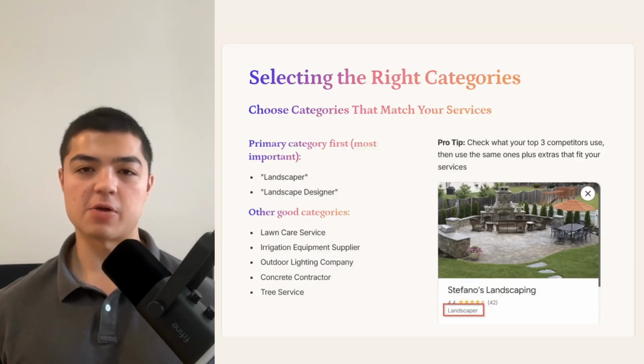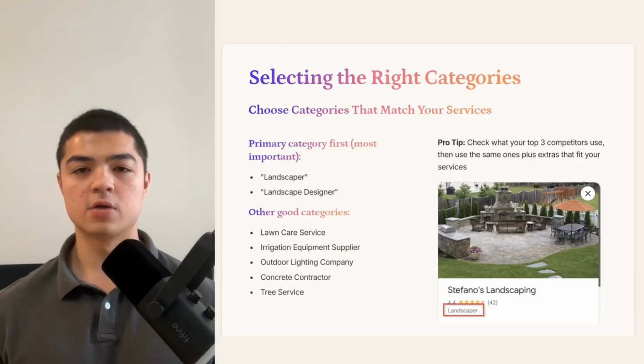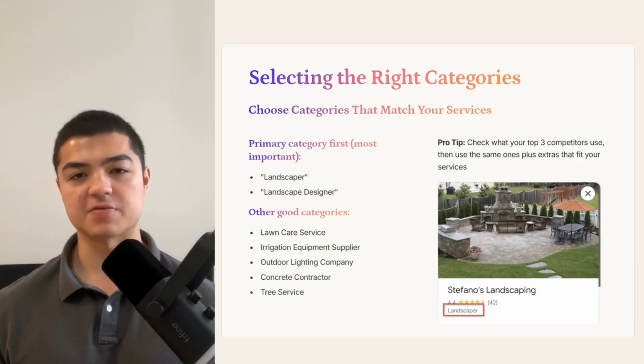Categories are another critical element that most landscaping companies get wrong. While you can add up to 10 categories to your business profile, don't use too many irrelevant categories, as this can confuse Google about what your business actually does. You want to start with your primary category, and this is usually going to be landscaper or landscape designer. To find the right categories for your business, you can look at what your top ranking competitors are using. Search for landscapers in your area and check what categories the top 3 businesses have selected. Then use those same categories plus any additional ones that accurately apply to your services.